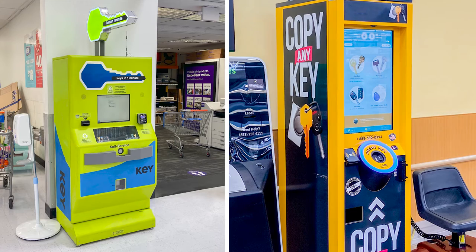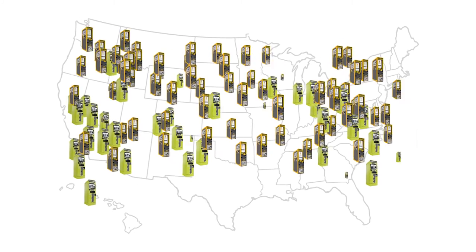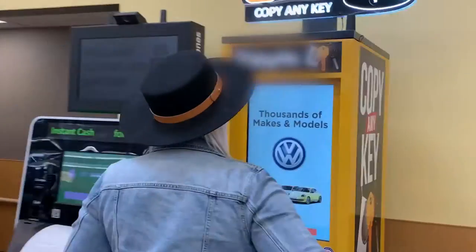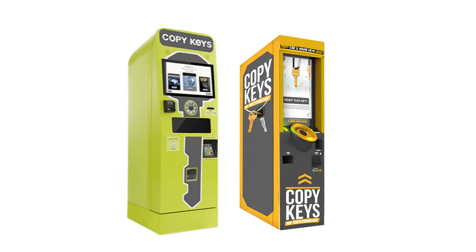Automated key machines have been wildly successful. They're in thousands of stores nationwide. They've transformed the way consumers copy keys. There are two companies that make these machines. Let's call them the green machine and the yellow machine.